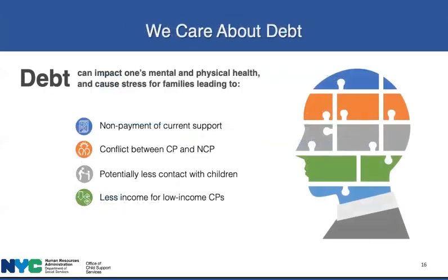Now, I want to stress that we know there's a lot of debt, a lot of unpaid child support. Some of it is owed to the Department of Social Services, and we can do things about that to help the NCP. A lot of it is owed directly to the custodial parent. We know that debt increases the likelihood of current support not being paid. It escalates the conflict between the CP and the NCP. It means in all likelihood the NCP is likely to have less contact with the children, and it means less income for low-income custodial parents. So we're very interested in addressing debt.